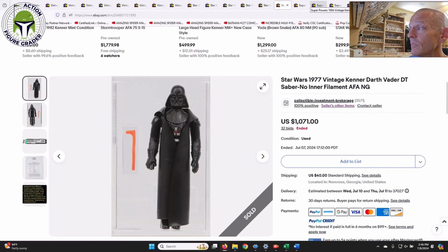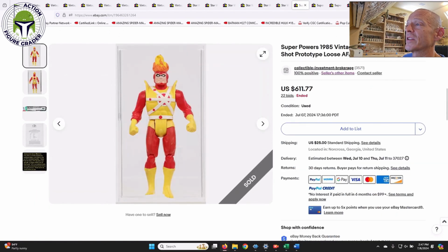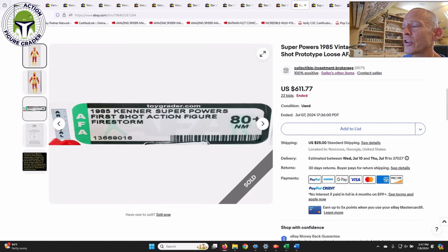All right. At the same time this one was going on, they had some non-Star Wars items that I wanted to show you just because they were really cool. These are first shot prototypes, so pre-production items for the vintage 1985 Superpowers line. And that's another Kenner line of toys.